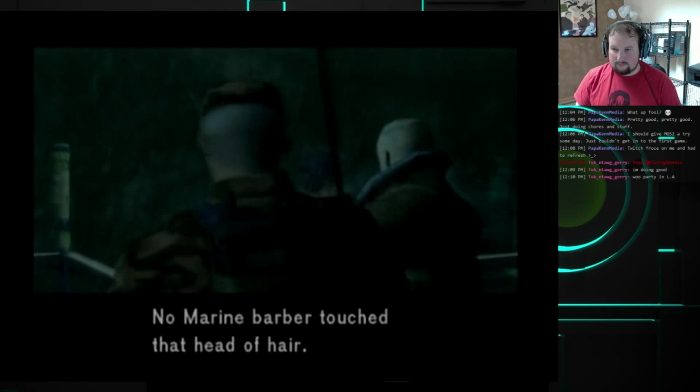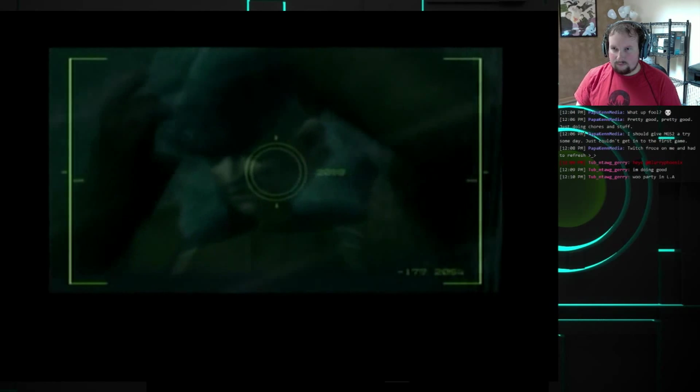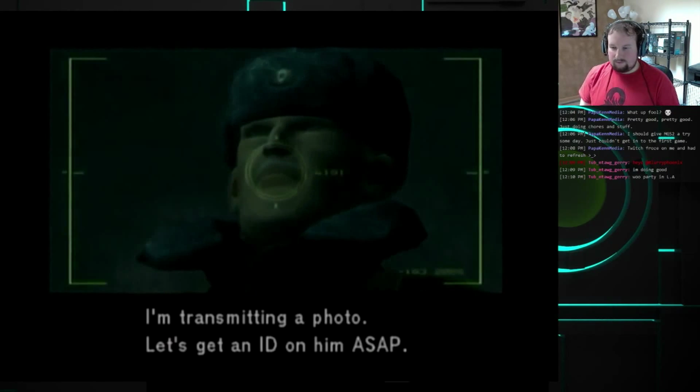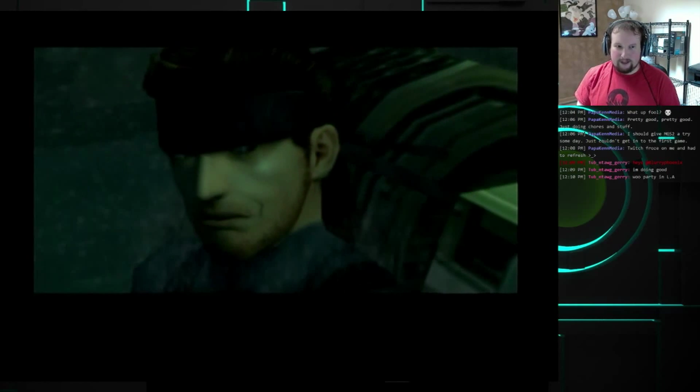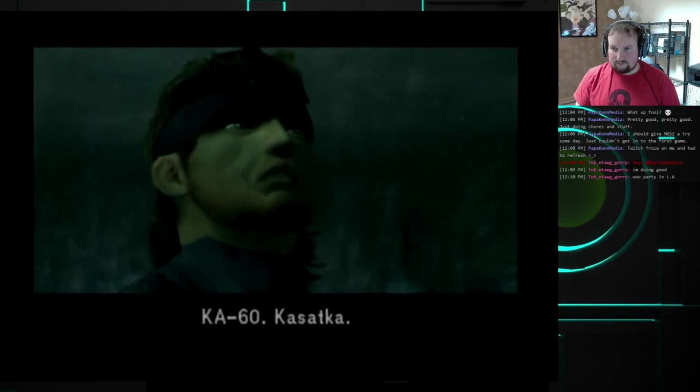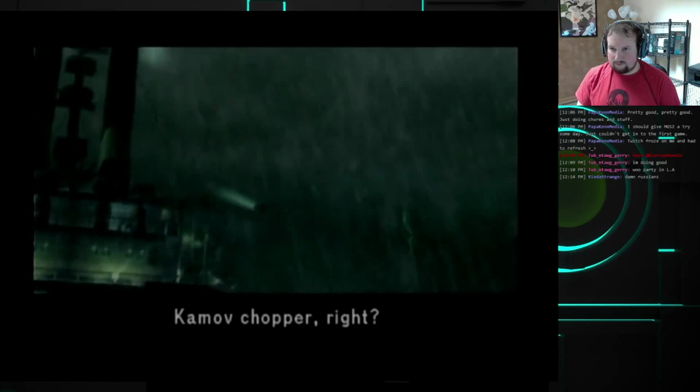AKS 74U. Russians? You sure? No Marine barber touched that head of hair. I'm transmitting a photo. Let's get an ID on him ASAP. I'm on it. Looks like the tanker's theirs now. K-60 Kasatka. Kasatka? Kamov chopper, right? Killer whale. Those damn Russians.